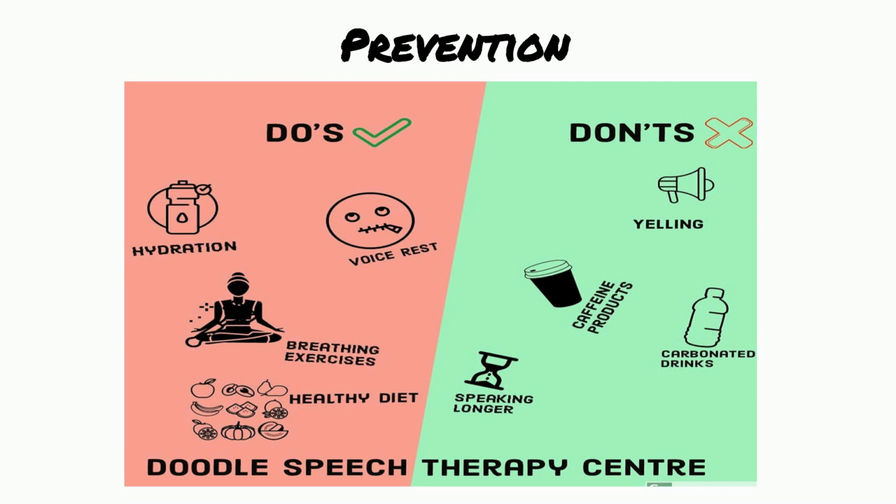So how would we prevent it from occurring? Voice hygiene is a good way to prevent it. We should always ensure good hydration, have adequate voice rest, breathing exercises, as well as healthy diet. We should not yell or speak for a long period of time, as it could cause stress, in turn leading to bleeding of the vocal cord. Lastly, caffeinated and carbonated drinks should also be avoided.